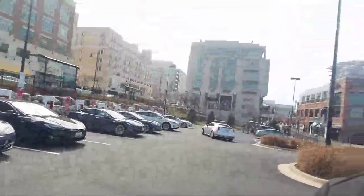And speaking of big ICE engines, the 500 horsepower plus Cadillac just pulled in. Hope you have a wonderful day, and thank God that spring is arriving. We're getting out of the cold.